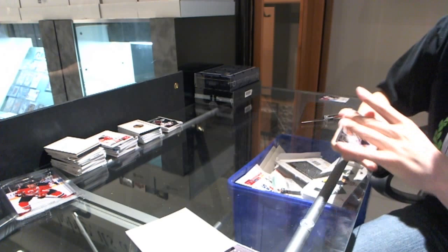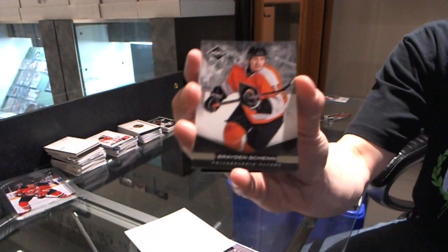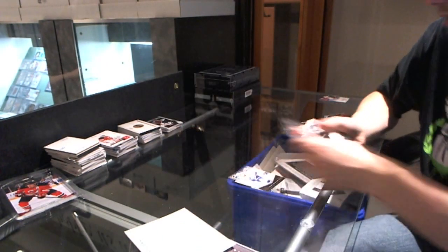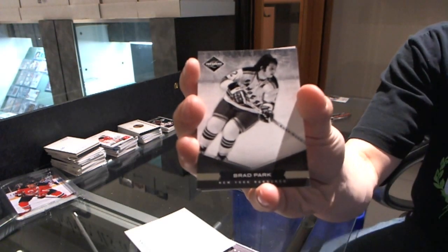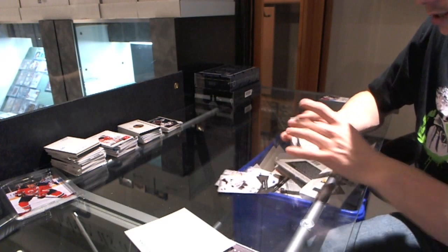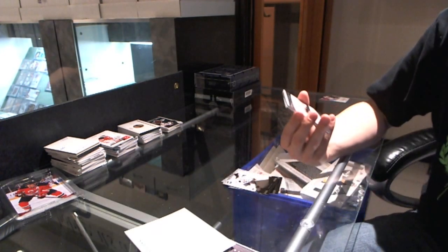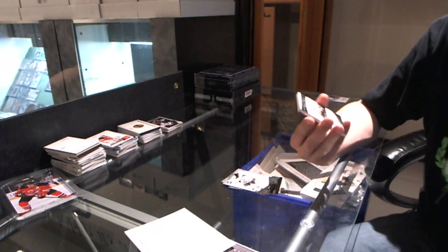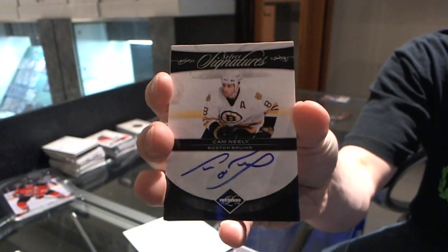Yep. Base card number 299 for the Tampa Bay Lightning, Vinny LeCavalier. Base card 299 for the Philadelphia Flyers, Braden Schenn. Base card number 299 for the New York Rangers, Brad Park. That's nice. Select signatures number 29/99 for the Boston Bruins, Cam Neely.